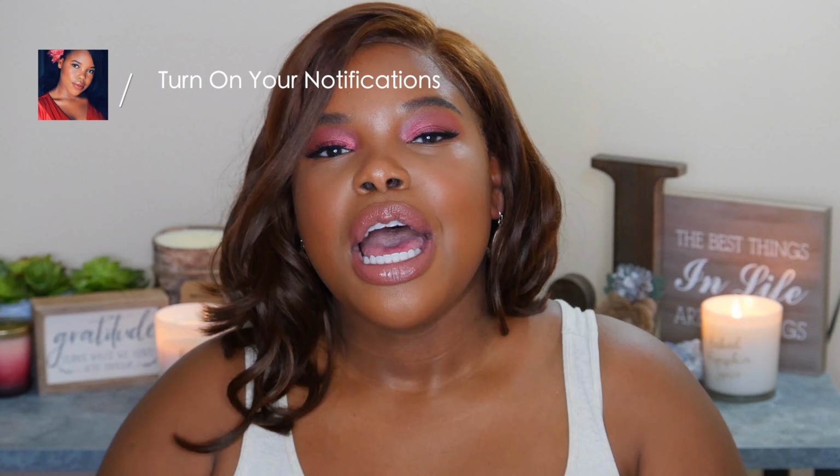So I have 3 drugstore primers that I've been loving so far. Now this one has been a primer favorite of mine for a while. This is the e.l.f. HD Mattifying Balm, and when you open it up, it looks just like this. This is my second compact that I've used most of.